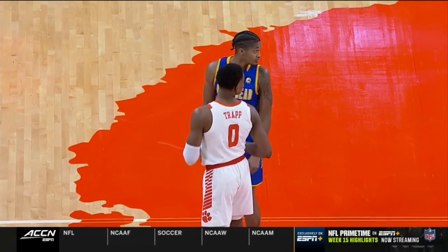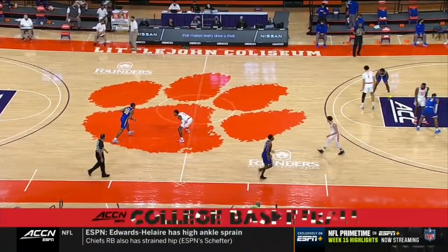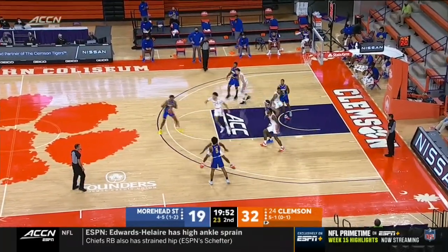They're going to stay in zone. They're going to make Clemson continue to attack that zone. They cannot cover Clemson man-to-man. And they got to get some points. They've got to create some open looks, but they have to be really good at passing and catching.